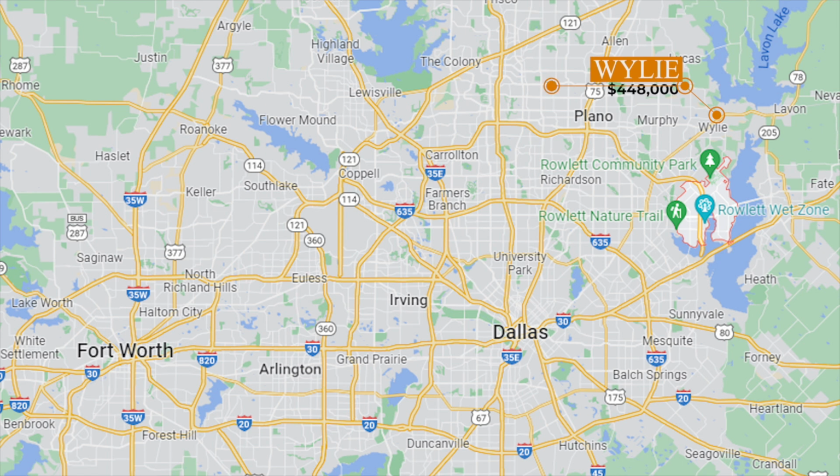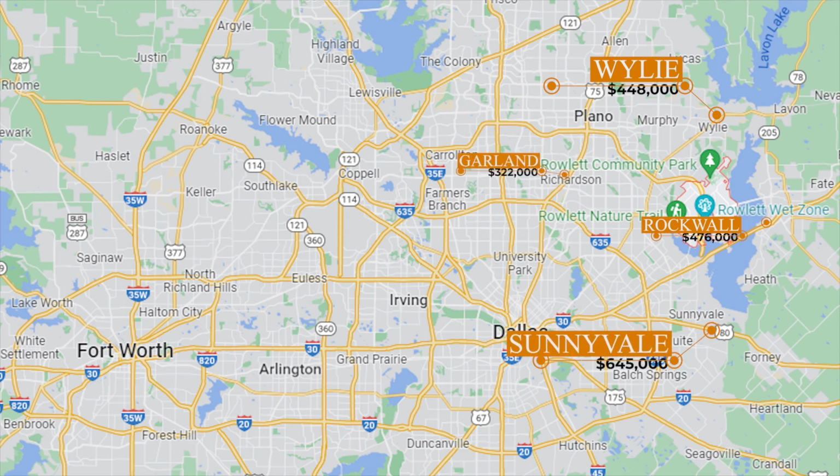Either way, you're right. Everyone's going to have a different perception on what that number means to them, how that fits within their budget. And I totally respect that. So I also want to share with you what the surrounding Rowlett cities look like from a median price value perspective. In Wylie, the median home value is $448,000. In Rockwall, it's $476,000. In Sunnyvale, it's $645,000. In Garland, it's $322,000. And in Sachse, it's $472,000.